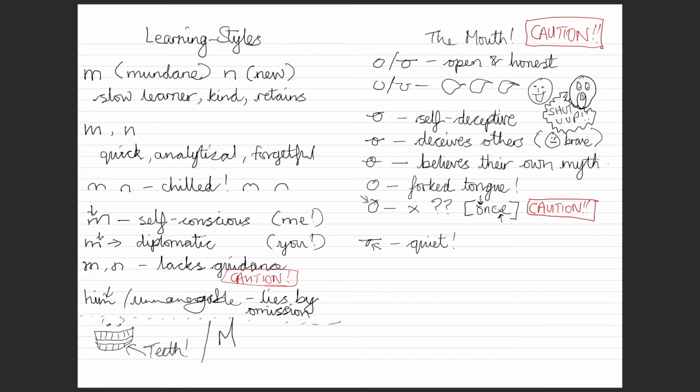Okay, talking of dental health and stuff, let's talk about the mouth. This is really how we use our gobs to communicate with people. Our first two examples here: a printed O, nice closed loop. When it's joined, it's still a nice closed loop with nothing intruding into that circle. These people are open, they're honest, they say what needs to be said, they'll be friendly, they'll be nice, they won't go and lie behind your back.